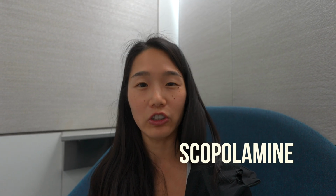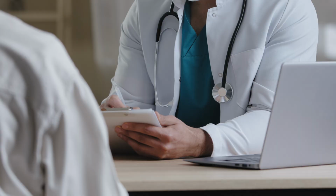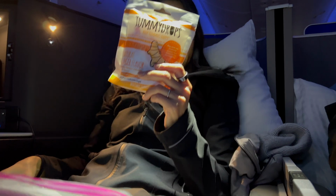Another medication for motion sickness is scopolamine, which is a transdermal patch, so you put it behind your ear. Scopolamine is a prescription medication, so you do need a prescription from your doctor. Now, if you're not a big pill person, there are other alternative things that you can use for your motion sickness that I use myself. First is ginger. Personally, I love ginger. It works really well for me, and I take ginger drops whenever I travel.